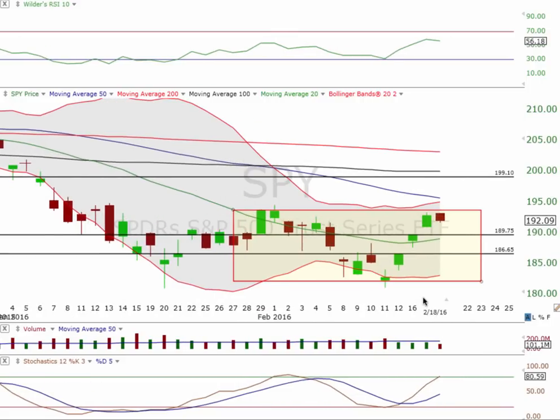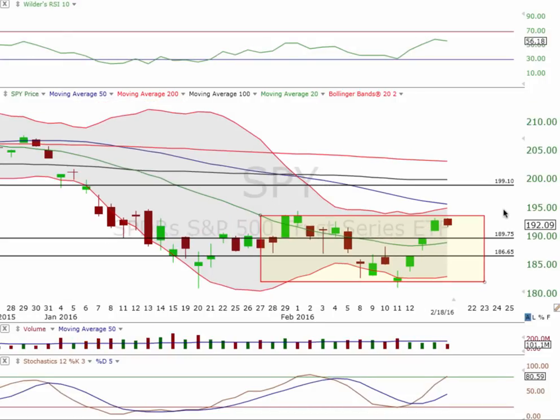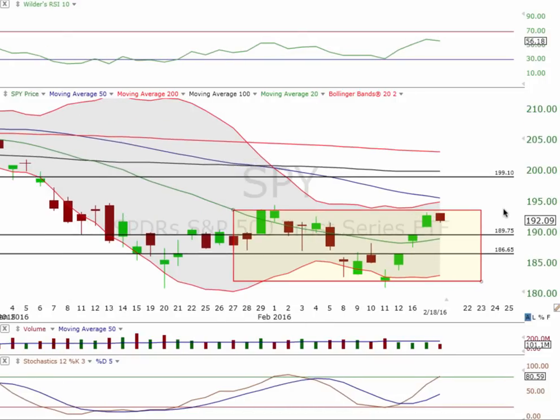I don't know if oil's going to play a role or what's going to play a role, but just be focused on what SPY's doing from a technical standpoint, because that's what I follow. My first target's going to be the 189.75. So we should get 2 or 3 days down, and then we'll figure out where we go from there.